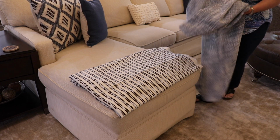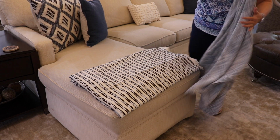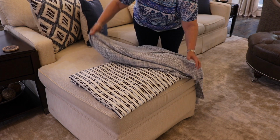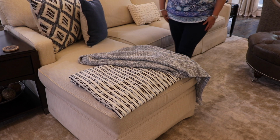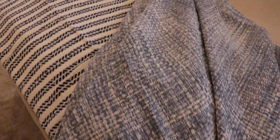And between the two blankets, it's pulling in all of the different colors from the pillows that I bought. It's got the creams, and then I love the other one that has more of the white tone with the baby blue, because that's pulling in more of those colors from the pictures. So I think these are perfect, and not only are they beautiful, but they are also functional because we use these blankets all the time.